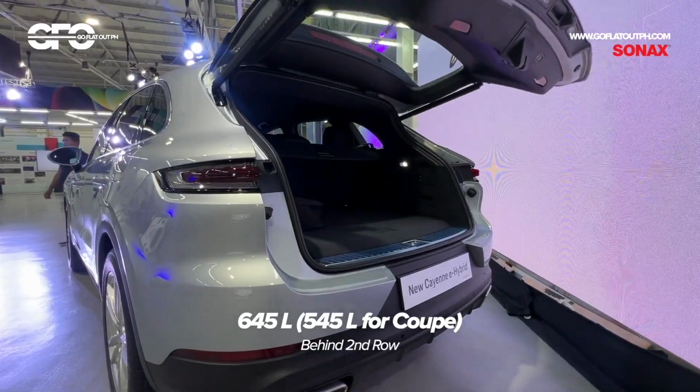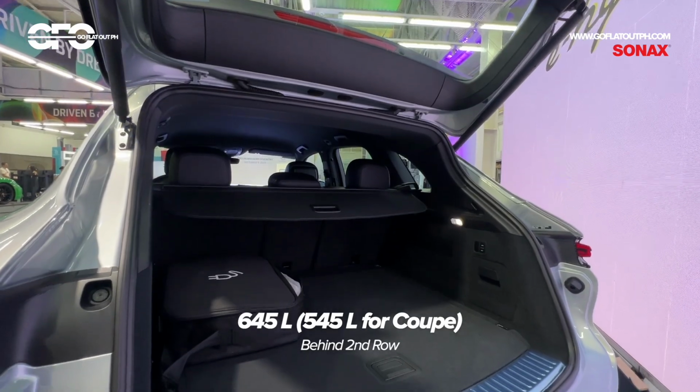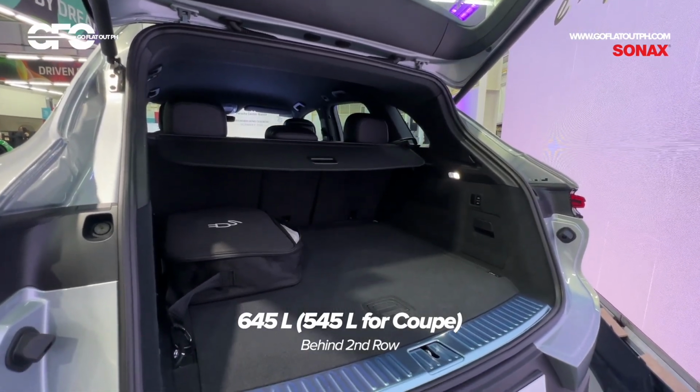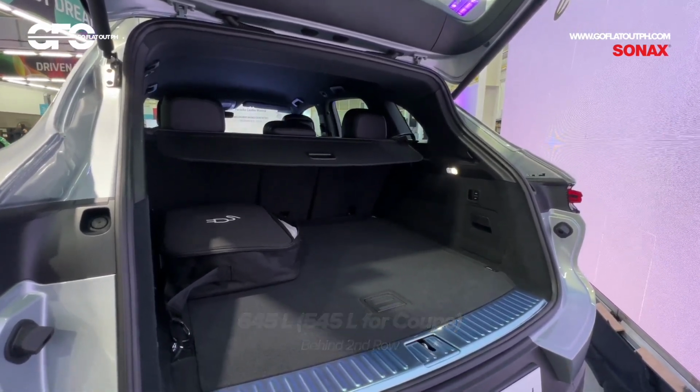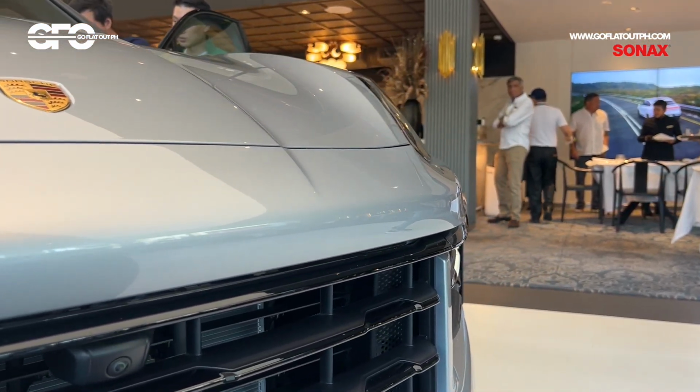But if you want even better ride comfort along with improved handling flexibility, you can also spec the likewise improved adaptive air suspension. So as usual with Porsche, pricing is only available upon request.